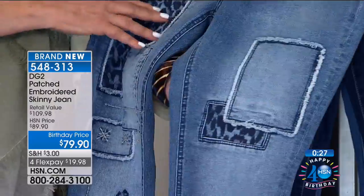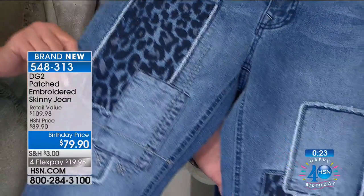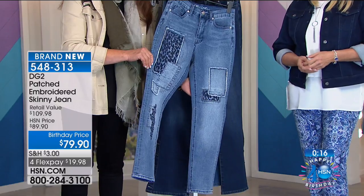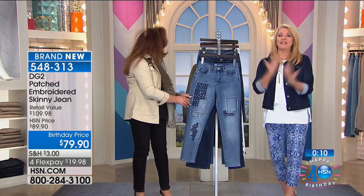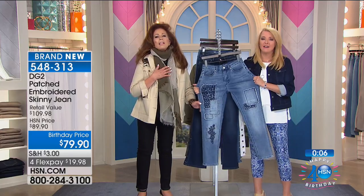You know, for my kind of lifestyle, very, very often, I just go for the plain jeans because I'm on and off airplanes. I'm in airports all the time. But this one, I'm absolutely going for. They're just sexy jeans. They're just sexy and adorable, and the workmanship on them is, you will be.